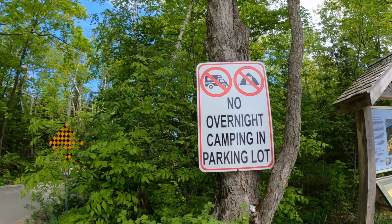But you can see the parking lot isn't very big, and there's no overnight camping here. Be sure to book as soon as you know you want to go. The paddle from Little Cove Beach to the grotto is approximately 18 kilometers round trip. It's very important that you check the weather before the day you go, the day of, and during your paddle.